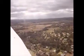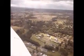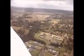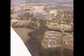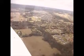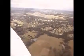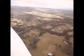Cool, good. Good centerline track. Now for this next one, I want you to try one with no flaps. So we're going to be going for a shallower approach angle, a much longer float, and about 80 knots. You're probably going to need a little bit more power as well. Correction, sorry, less power, so 1300.